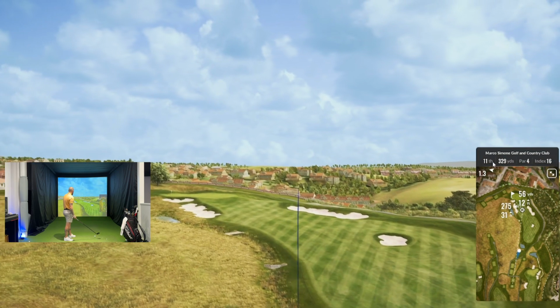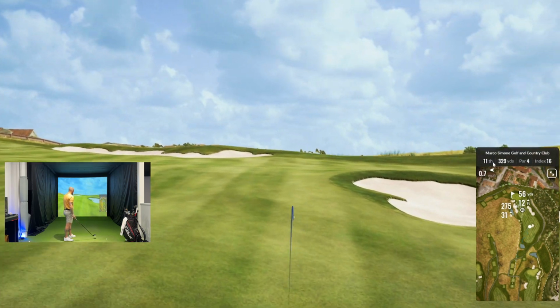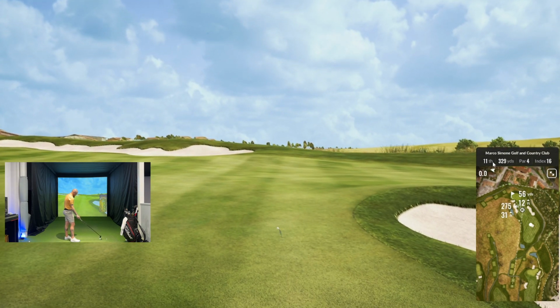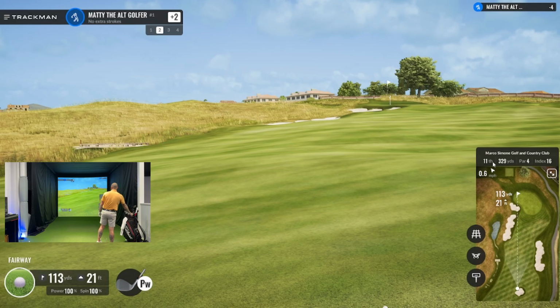Not a very good strike there. Not hitting this well today. But it's in play. Yeah, not very good shot. Uphill. 15. 13, pin tucked in the back.